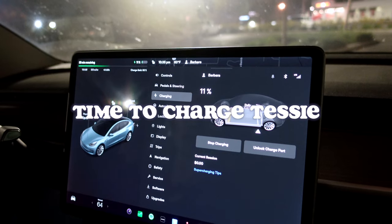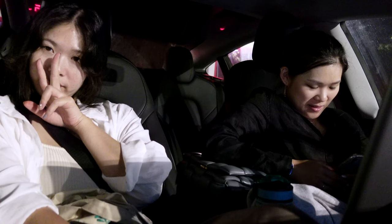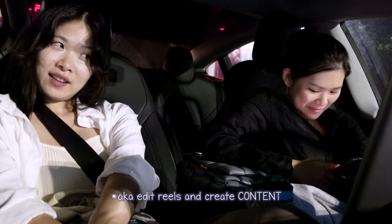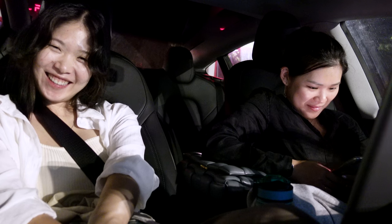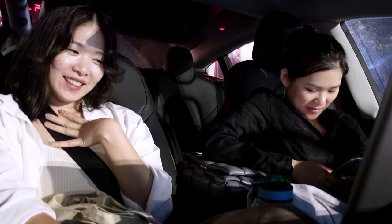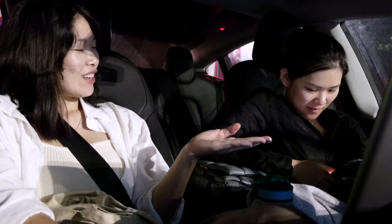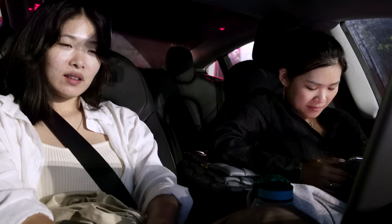That's good. We are charging Tessie. What are we going to do while we charge? Tessie! Charge your phone. Yeah, my phone's dead. This is our life. It is 10:40 p.m. And we have to work. And I'm making Barbara work. I can't work because my phone is almost dead. But Barbara can work. What am I making? Mint meme vlogs. Okay, I will stop recording. This is what we're gonna be doing for the rest of the night, and then we're gonna go home and shower and go sleep. So, see you tomorrow morning.